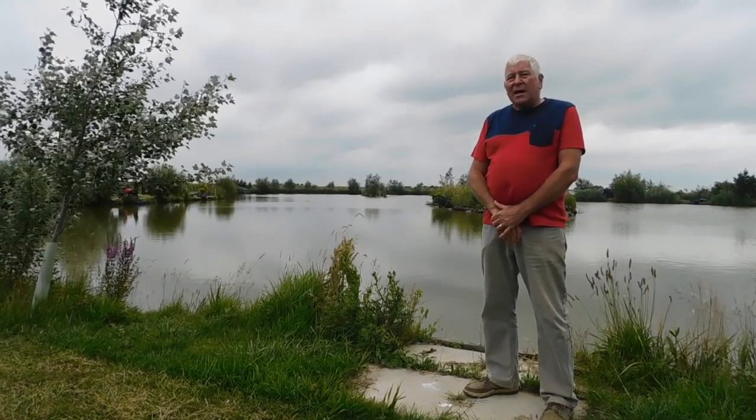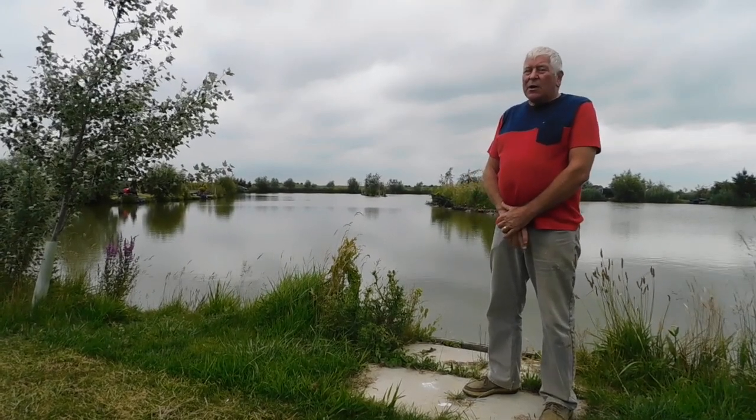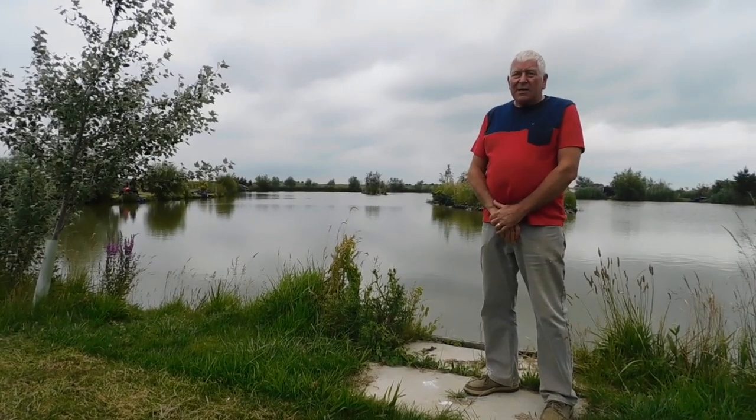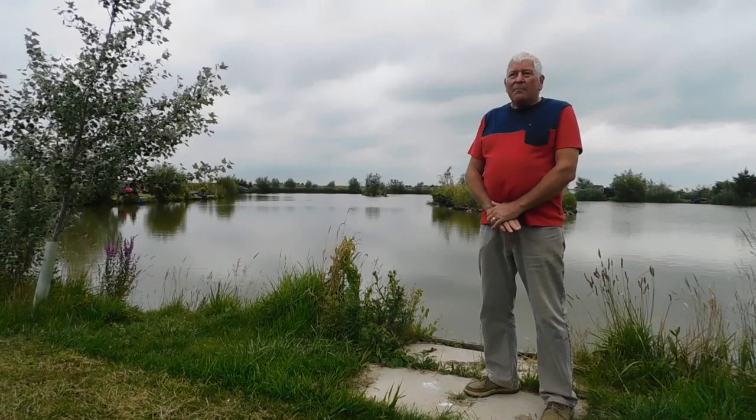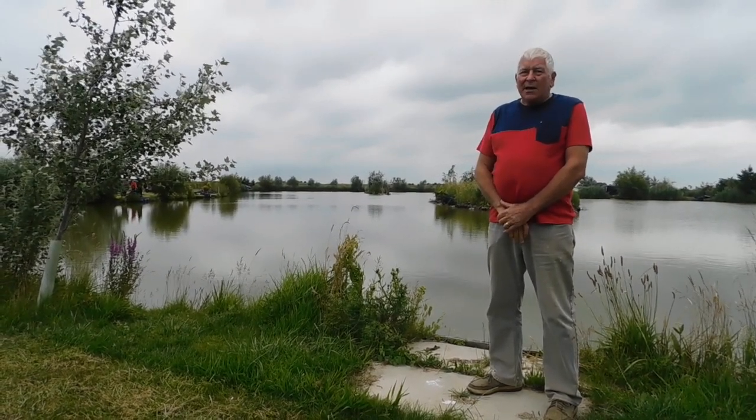It's a great little lake, and we use it a lot for our match fishing. We call it the Great Leveller, this lake. Come down, give it a try. Pleasure fishing, you'll bag up. Match fishing, you need to work it out.